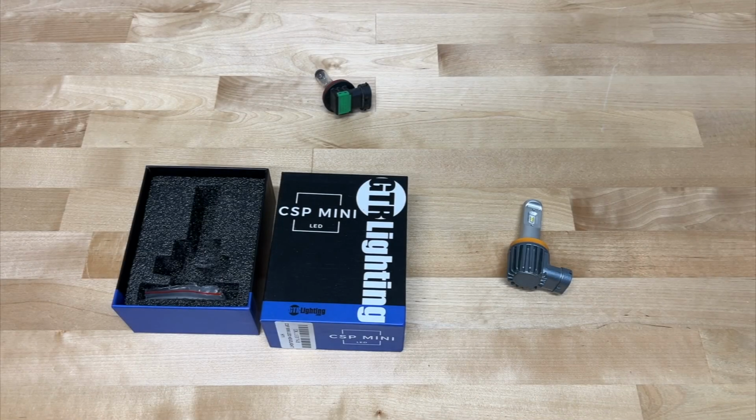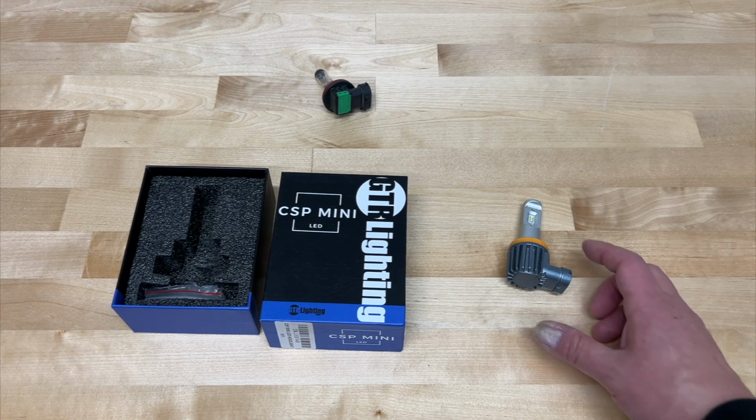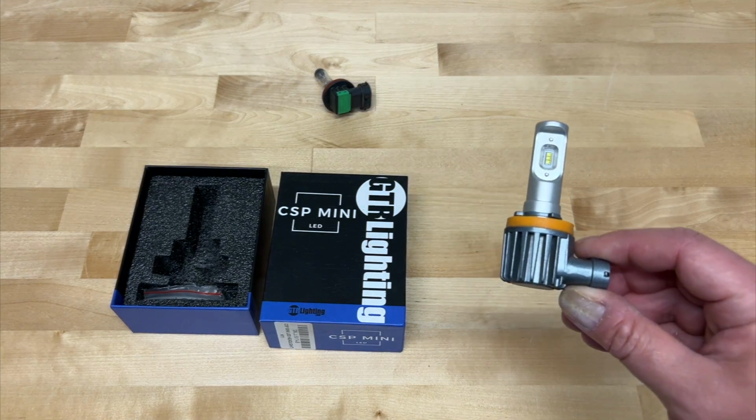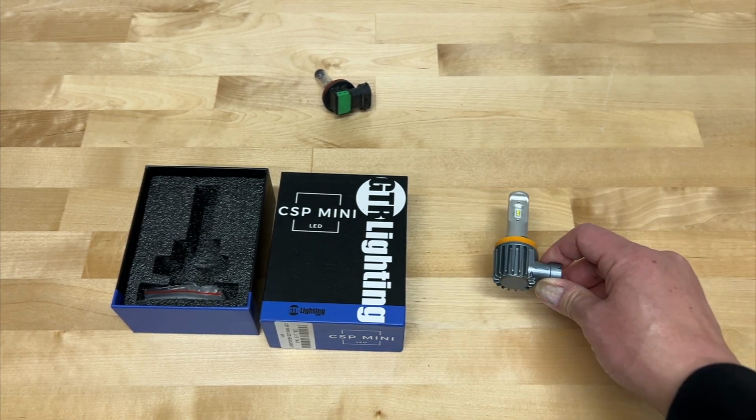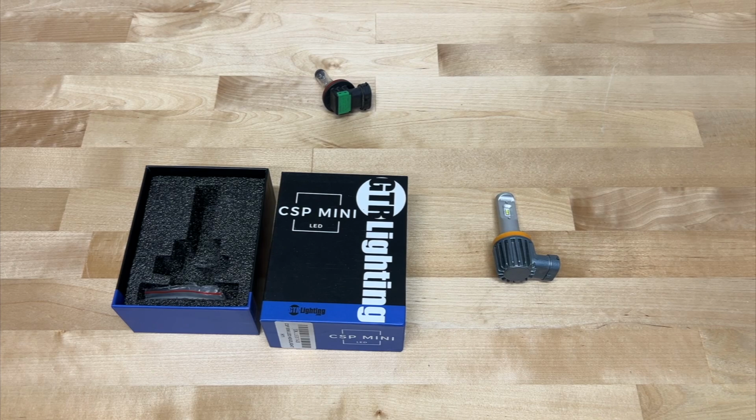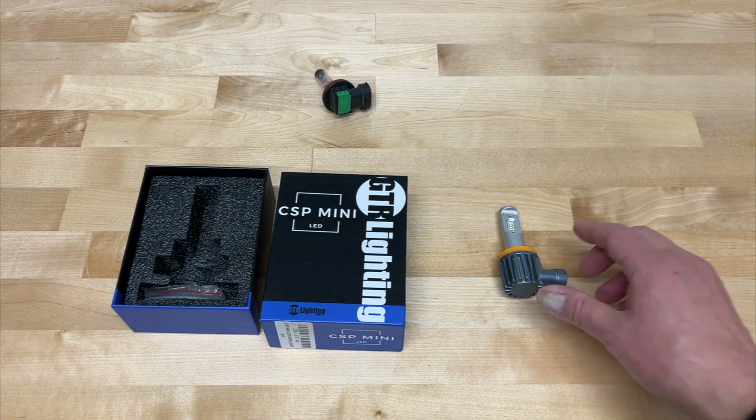Okay, thanks to the magic of technology, we are actually going ahead in time one year. I have been using the GTR CSP mini LED light bulbs in two different vehicles for a year now. I've had them in a 2012 Toyota Prius and also a 2015 Toyota Highlander. These are the H11 bulbs, and I just want to share my thoughts.